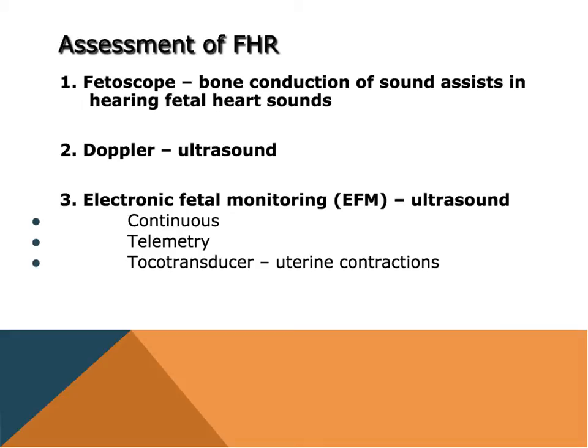And then the third, the electronic fetal monitoring, which is what most of you will see in the hospital settings, can be done either continuously, where the woman is in bed attached to the monitor in the room, or can be done telemetry-wise, and I'll show you a picture of that as well. That's sort of the walkie-talkie version, which I like better, so she can get up and walk around. And it includes looking at the baby's heart rate, and then I have here written the TOCO transducer, meaning we're going to monitor her uterine contractions as well.